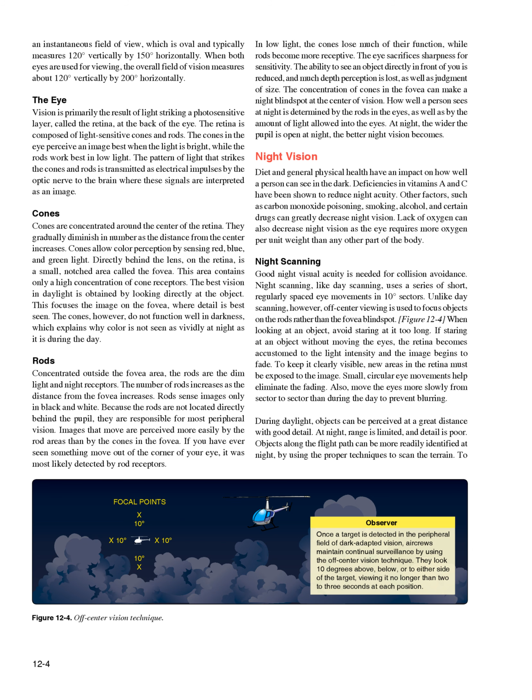Rods are concentrated outside the fovea area. The rods are the dim light and night receptors. The number of rods increases as the distance from the fovea increases. Rods sense images only in black and white. Because the rods are not located directly behind the pupil, they are responsible for most peripheral vision. Images that move are perceived more easily by the rod areas than by the cones in the fovea.